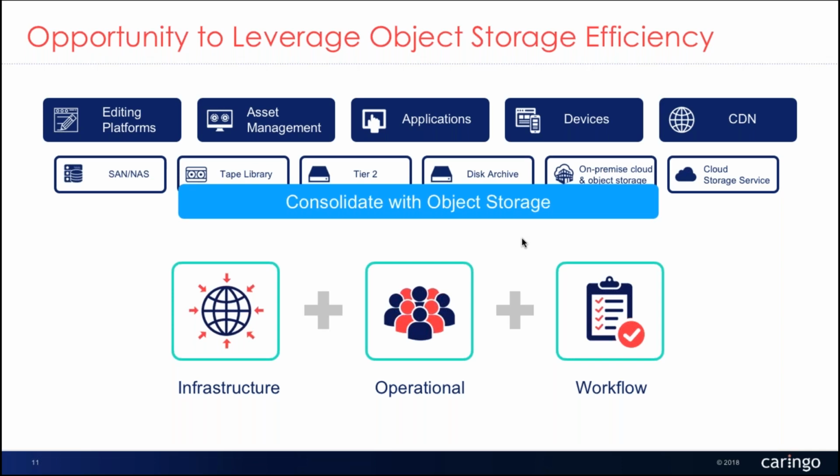There are some use cases where object storage may be used for certain NAS use cases or workflows, but there may be some performance or file locking requirements that object storage may not fully satisfy. But needless to say, those 4 boxes, tape library, tier 2, disk archive, and on-prem cloud and object storage, that's where the majority of the unstructured data is sitting in the M&E data center.